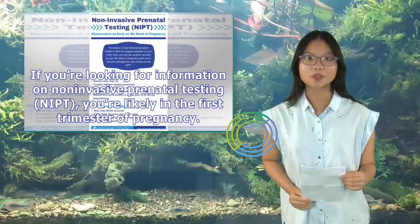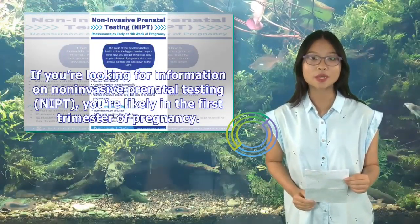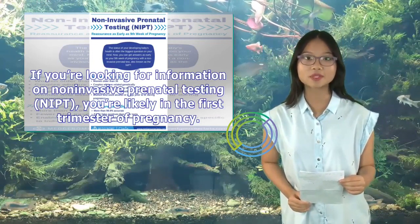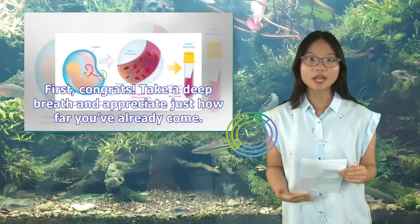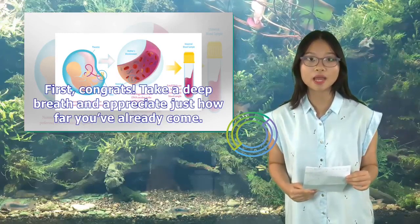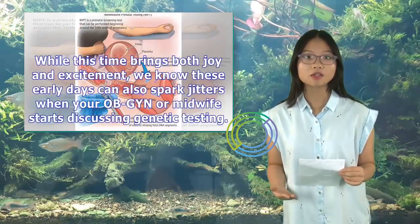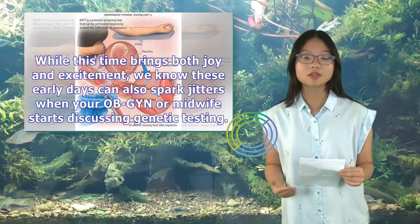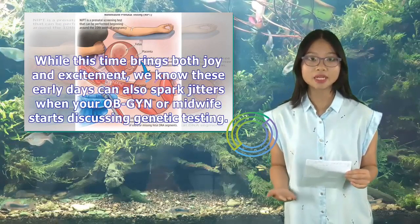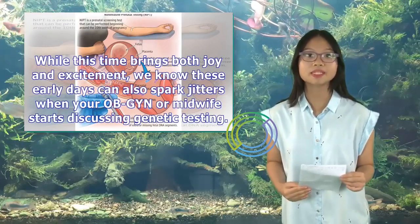If you're looking for information on non-invasive prenatal testing, NIPT, you're likely in the first trimester of pregnancy. First, congrats. Take a deep breath and appreciate just how far you've already come. While this time brings both joy and excitement, we know these early days can also spark jitters when your OB/GYN or midwife starts discussing genetic testing.